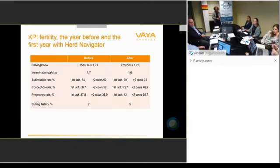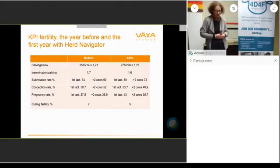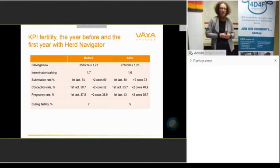I'll try to go to the next picture. Well, here is a result from a Swedish dairy farm introducing Herd Navigator, and here's an example of key performance indicators regarding fertility traits. And this was, I have to tell you, a real excellent farm regarding fertility. It's an excellent result. I calculated the number of calvings per cow in this herd, where 214 cows gave 258 calvings. And that's on average over 3 years before Herd Navigator introduction.